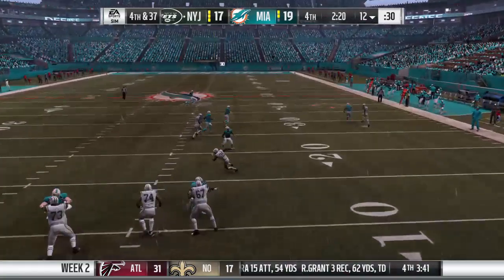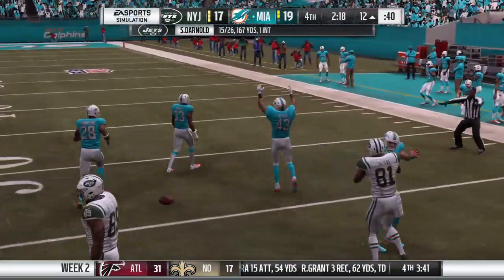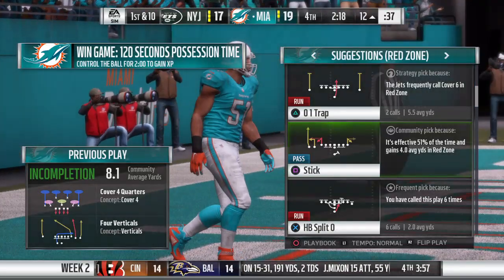Fourth down, and for Darnold, it's desperation time. And no, it's incomplete. Boy, it looked like he had it and dropped it. And now possession will go over inside the 15-yard line.